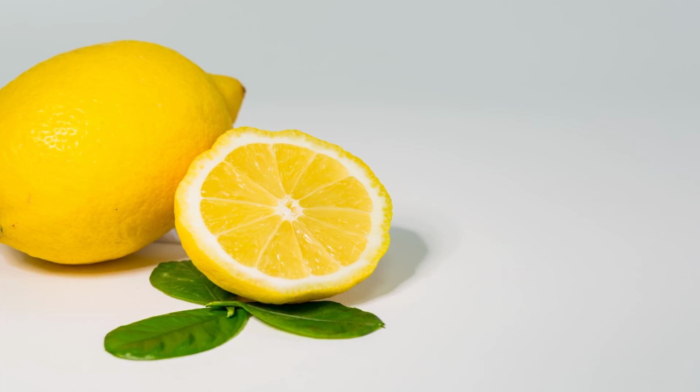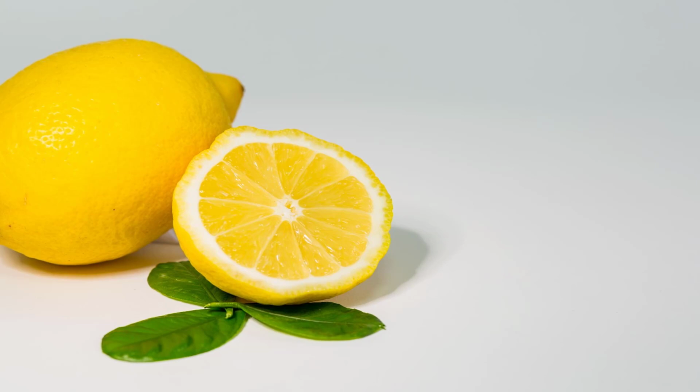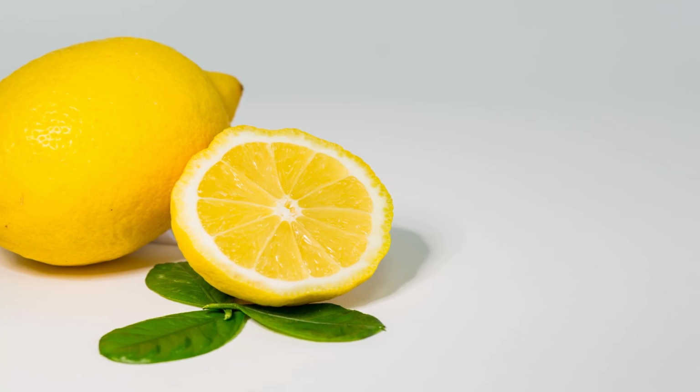How to use lemon for asthma. There are a number of ways to use lemon and lemon juice to treat asthma. It can be used alone or combined with other ingredients to prevent and cure asthma. 1. Lemon. Lemon can be used in various forms such as concentrated lemon juice, lemon water, or lemon peel as a treatment for asthma.